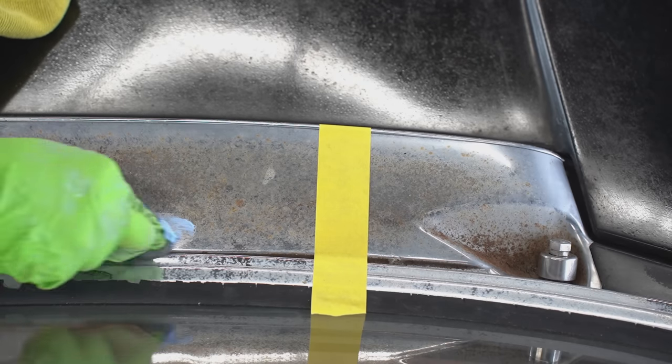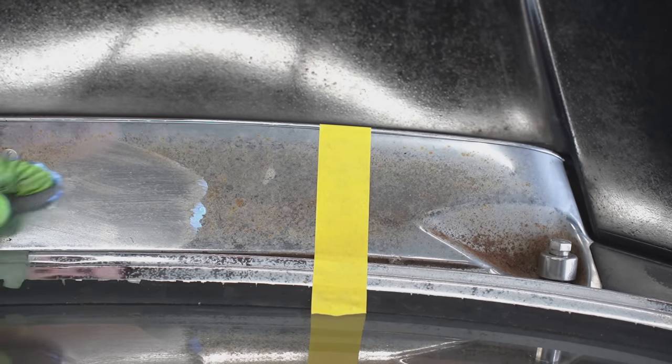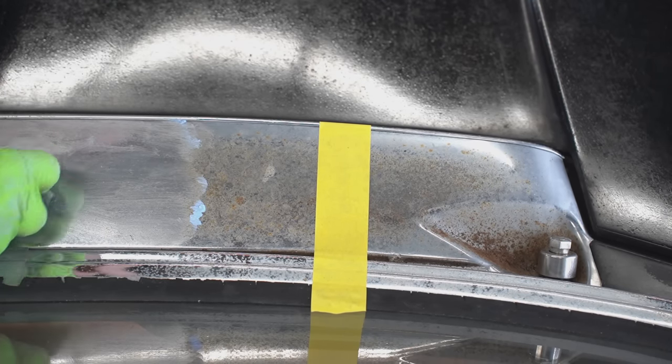And what do you know, we actually did it. I think you guys should like the video just for that if you enjoyed it. But now we're gonna move on to some chrome polishing, because this car had chrome everywhere. And check out this 50-50 shot.